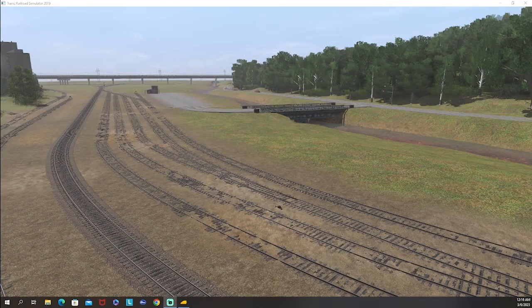All right, so this is Hemp Hill Yard. From right to left, you have tracks 5, 4, 3, 2, 1. So track 5 is usually just a loop track, always left open. But then tracks 4, 3, 2, and 1, you can use as you wish.